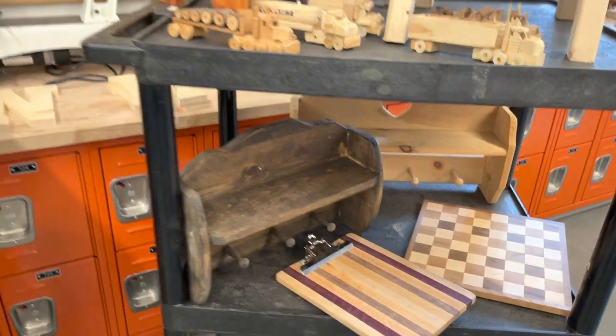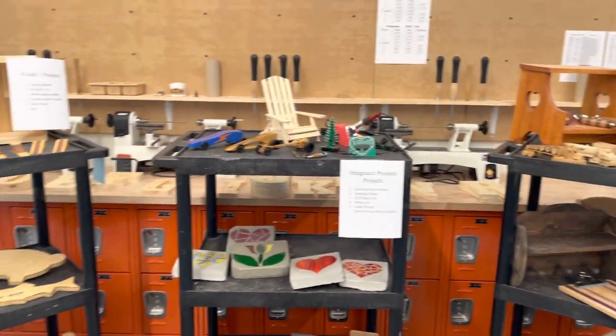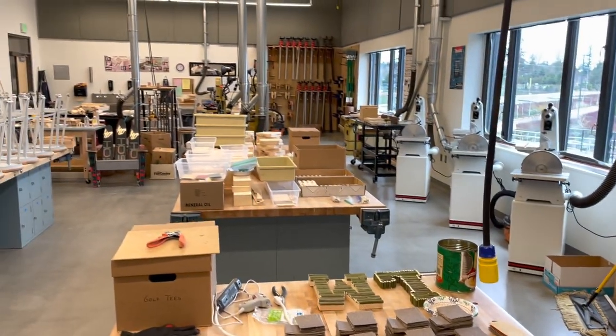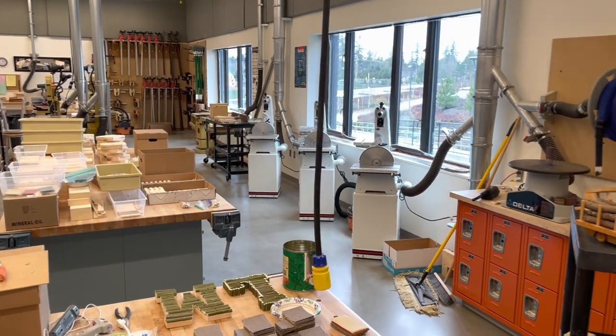So that's a little bit of a summary. If you have any questions, you can send me an email, but I really look forward to seeing you all next year. And the wood shop right now is all set up for cutting kits for you, but I'm looking forward to you being back in here.